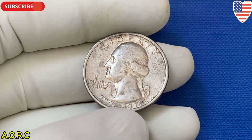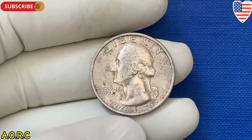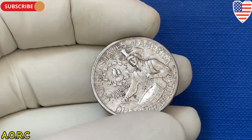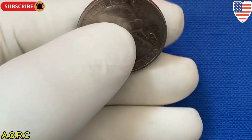What makes this coin even more special is its release across different formats. These quarters were struck in copper nickel clad for general circulation, but collectors also had access to silver-clad proof and uncirculated versions, which were minted in smaller quantities.